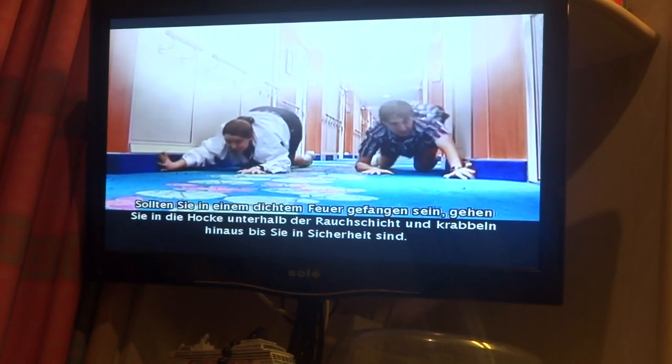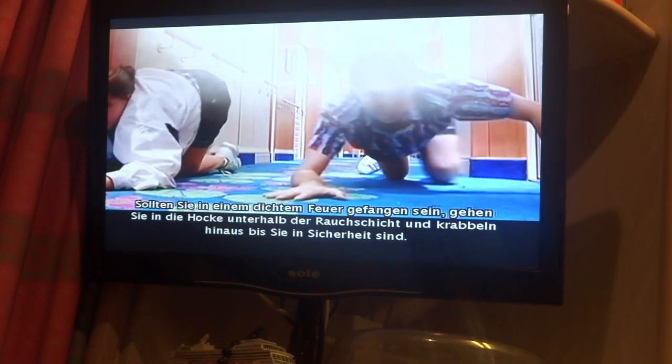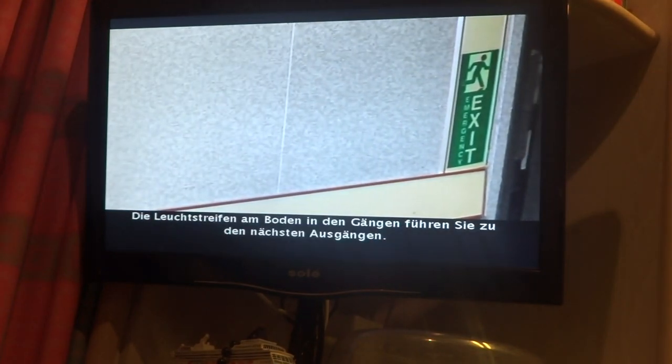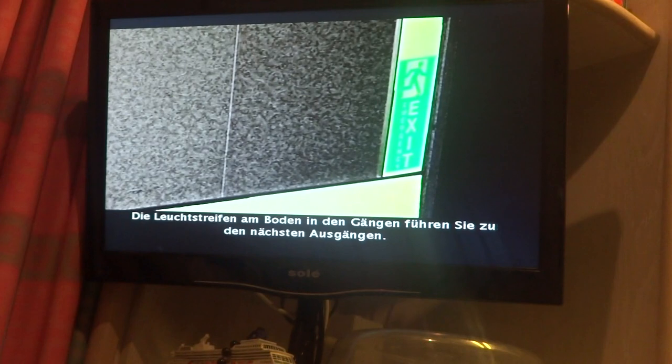If you are trapped by thick smoke, crouch down below the smoke layer and crawl to safety. The freshest air is always closest to the floor. Illuminated strips are located at floor level in all hallways to guide you to the nearest exit.